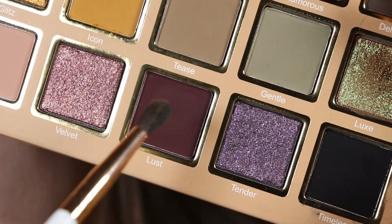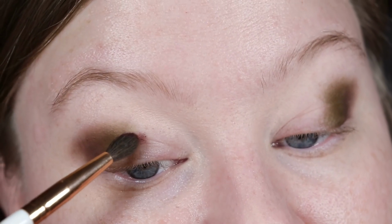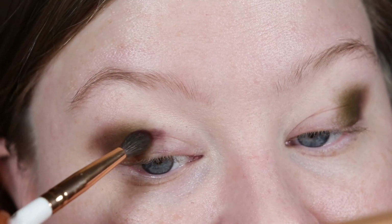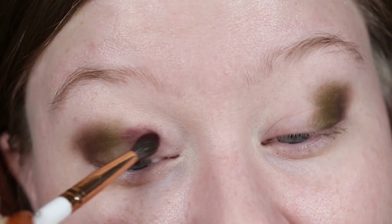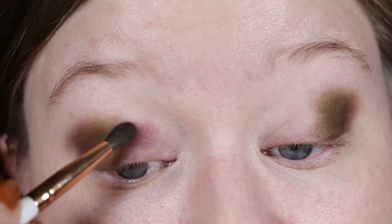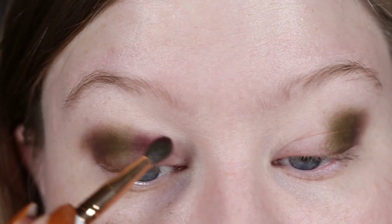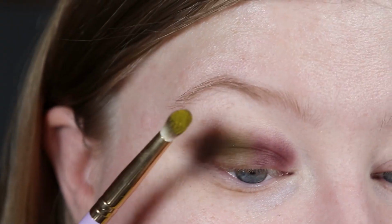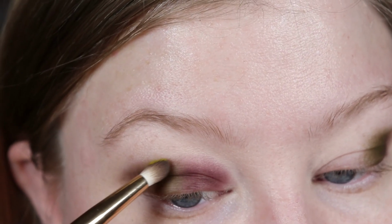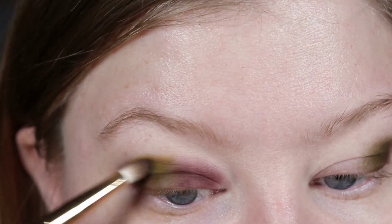Before going in with transition shades, I'm just going to use this shade Lust, and that shade is from the Nudetrals palette, and I'm going to use that shade here towards the inner corner, and I'm going to have to blend it out a little bit because I don't want it to be deeper than, oh, you know, that could actually have been really nice if I did a halo eye, but I think I applied it a bit too far towards the middle for that. I'm just going to go in with the shade Marsh because I already have it on my brush. Oh, I just love this color together with that berry shade.